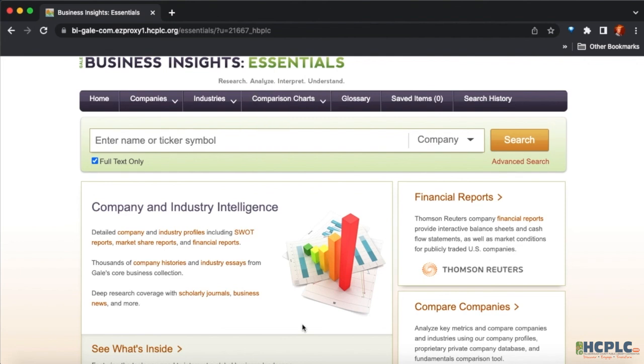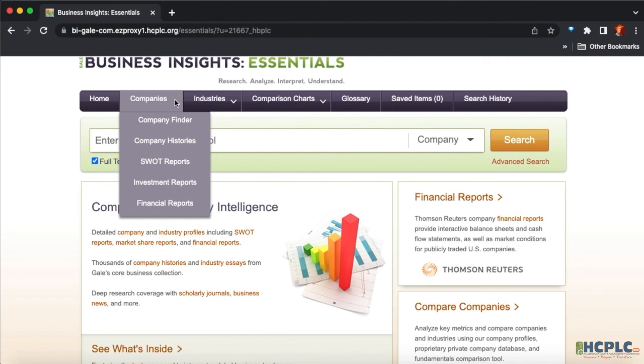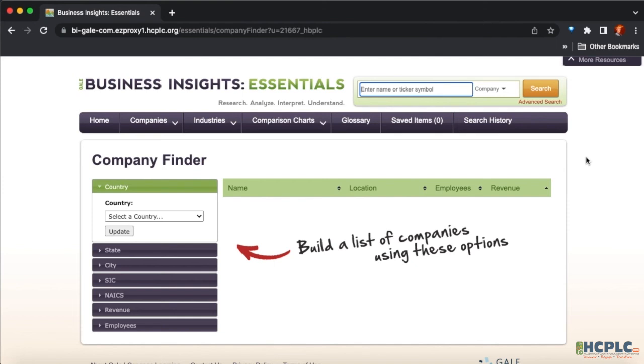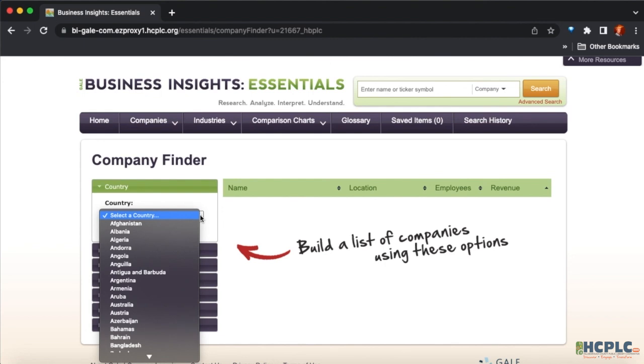Let's take a look at just a few examples. So if we want to do a company finder, let's take a look here at how this works. Of course you can do your SIC codes and your NAICS codes, revenue, employees, state, any of that stuff. We're going to start with United States.